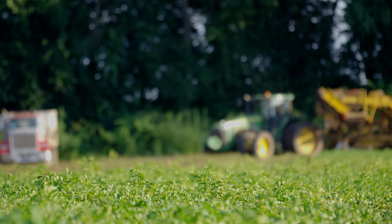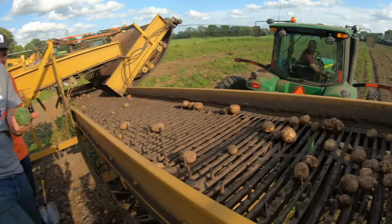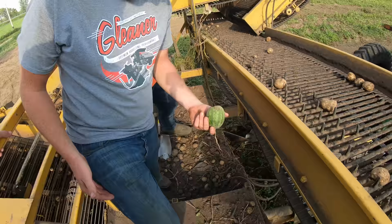Okay. So that was the windrower. Looks like they're about to fire up the harvester. Let's go check out that process. Oh, the melon. Really? From previous? Must have been like volunteer or something.